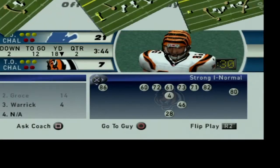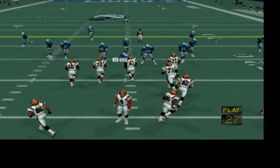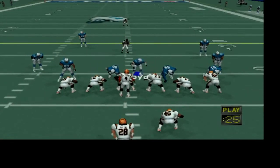Congratulations to the person seated in Section 10, row 18, seat 4. You just won a new car.